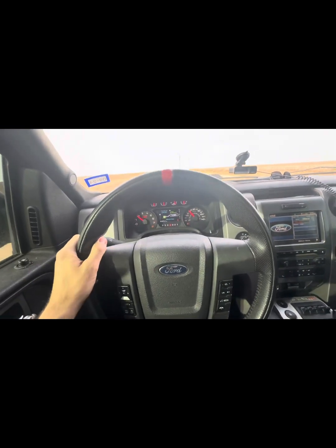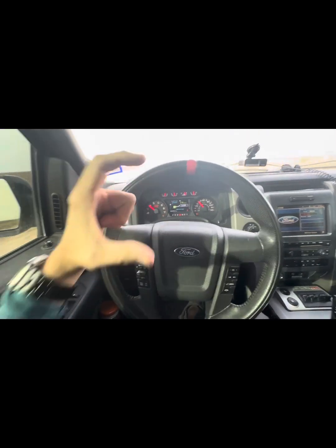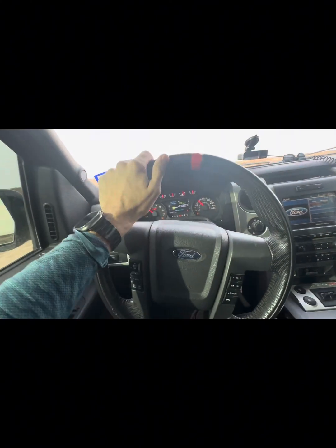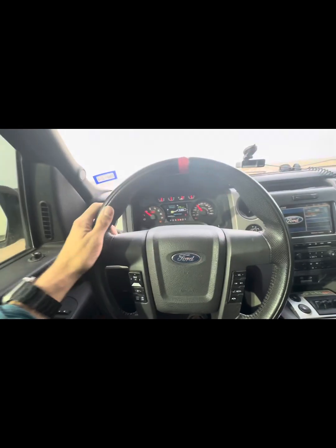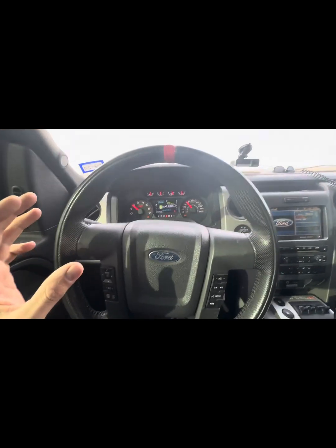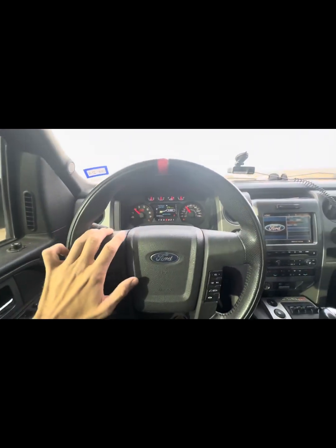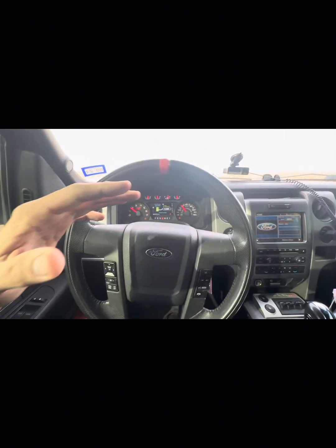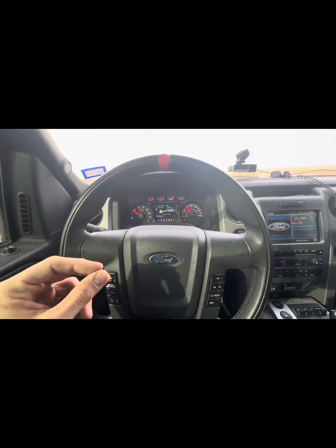It was like $330 with the SCT X4 handheld tuner, which I can buy a mount for and have gauges too. I just don't really care to, I don't have anything I need to monitor that's not already up here. But it was like $320. And it added a little bit of power, but what made the world of difference is the throttle response and how the transmission shifts. It holds the gears a little bit longer so it doesn't lug down as much, and the truck just feels peppier already.